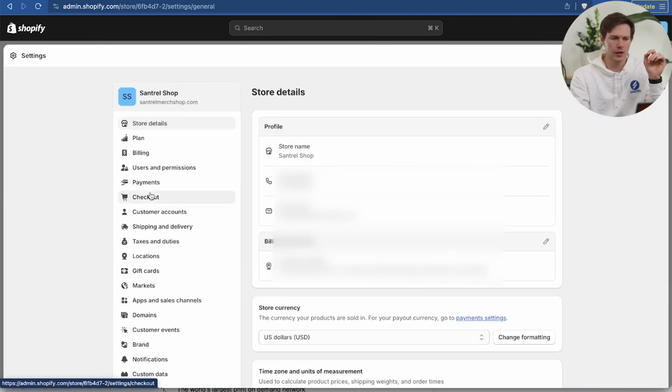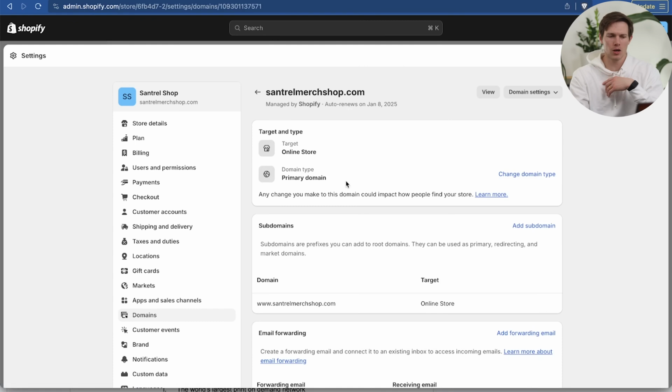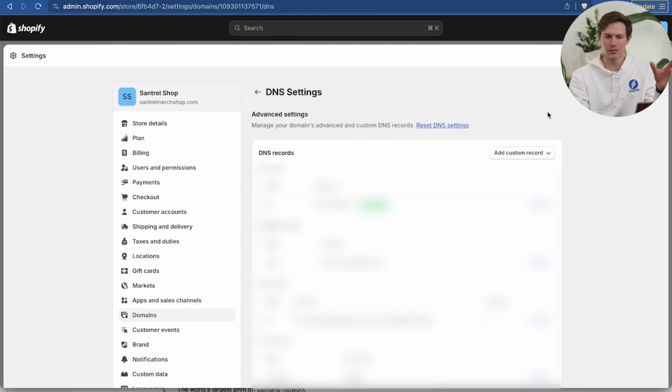We can scroll down to Domains, and then within Domains, we can click on the one that we're actually using. So for me, santralmerchshop.com, just click on that. It'll bring you to a page that looks something like this. Now on the top right, you'll see something that says Domain Settings. We're going to click on that so we get a drop down, and we're going to click on Edit DNS Settings, Domain Name Server. That's really what that stands for.